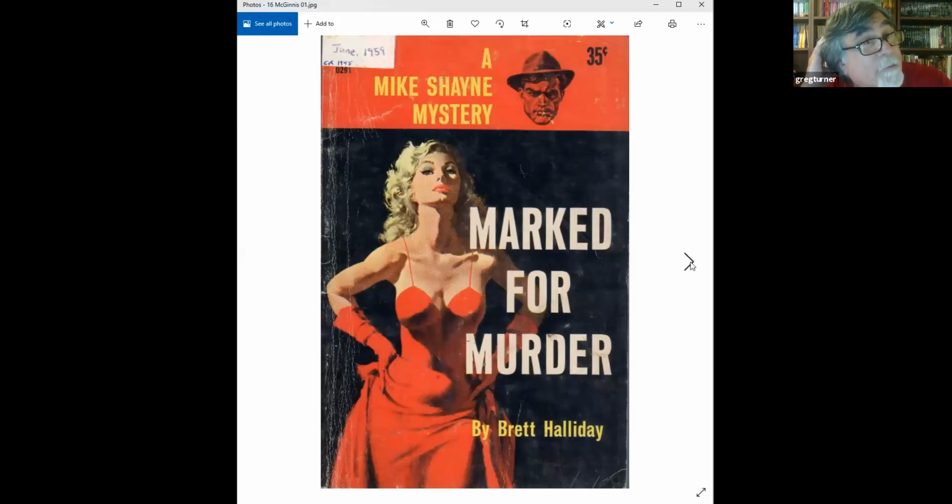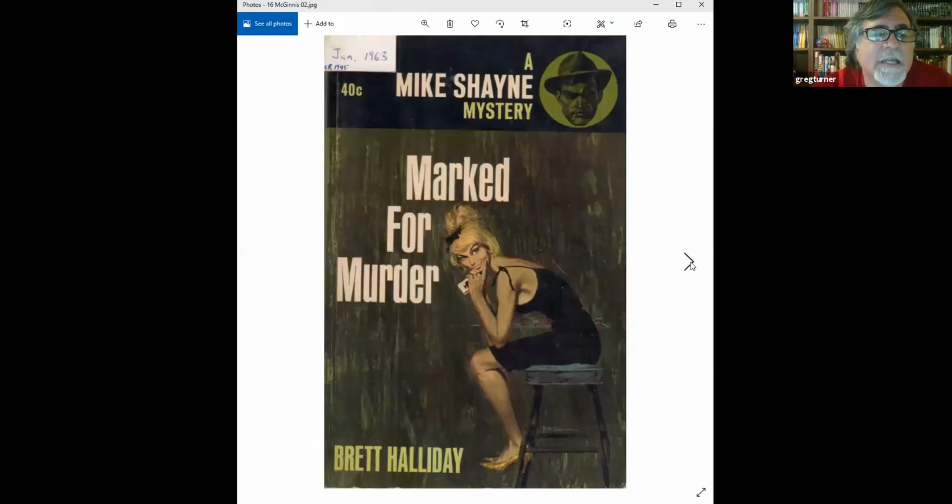This one comes back from June of 1959, though it's copyright in 45, just so you know where it came from. A great Lady in Red here, Marked for Murder. And then early in the 60s, 63, it was reprinted, again, Marked for Murder, with a new Robert Maguire cover. So classic covers, one and all for those books.